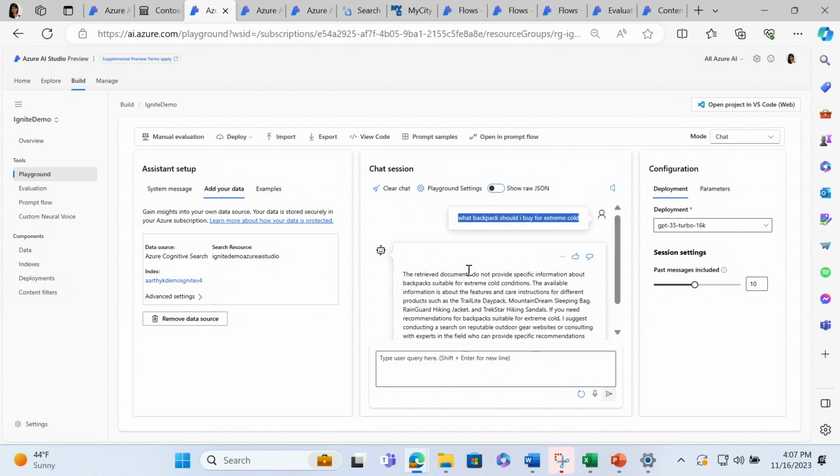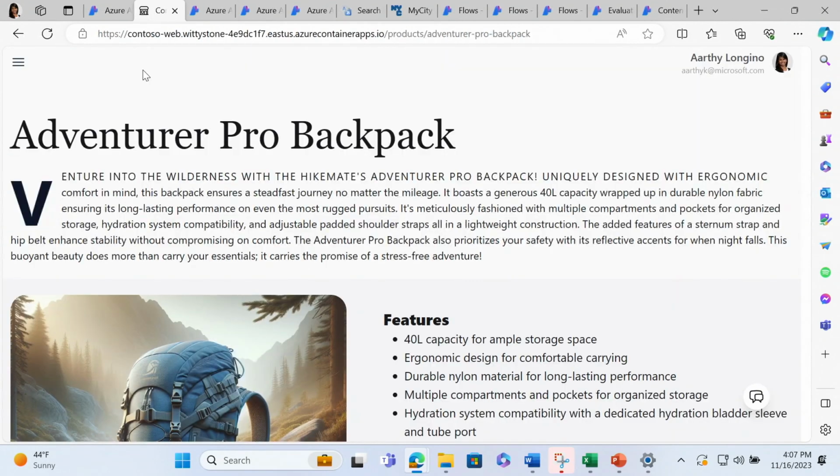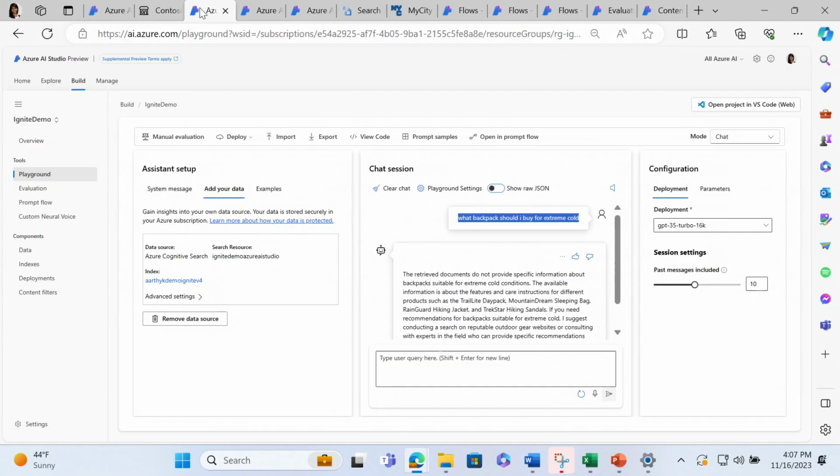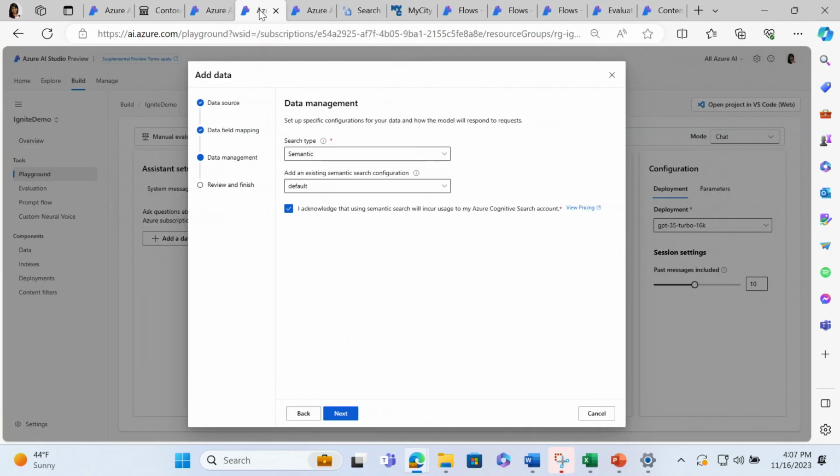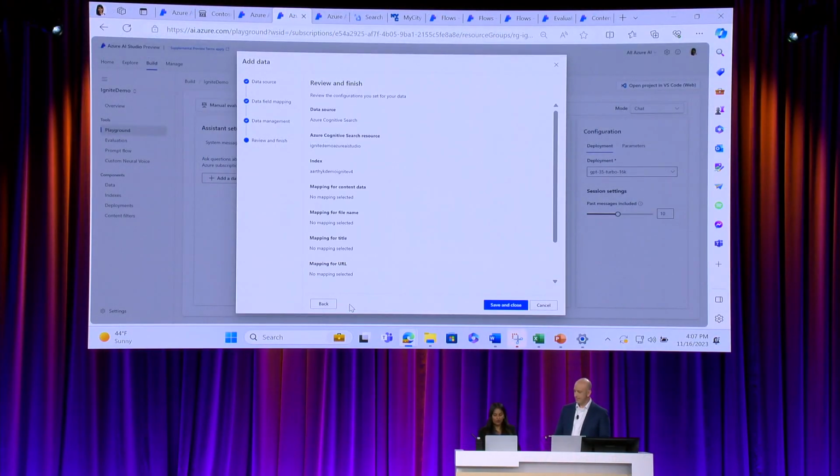I can ask questions like, what is the price of a particular product, and that's going to work. But what we see as NL being the new UI is customers asking questions like, what backpack should I buy for extreme cold? If I read about the backpacks, the terminology extreme cold is not listed in the product catalog. This is where semantic search comes in. With just a couple of clicks, I can enable semantic search, which leverages language understanding and re-ranking to provide more relevant results.